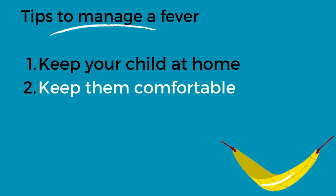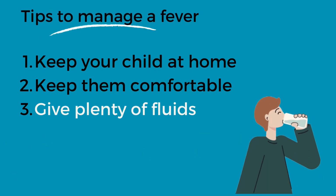If they're hot, try to keep them at a comfortable temperature and appropriately dressed for the surroundings. It's fine to just cover them with a lightweight sheet and to crack the window if it helps. Give them plenty of fluids. Little and often is the mantra here. Too much too soon often makes kids sick, which puts them off taking more fluids.